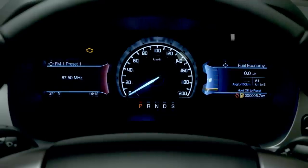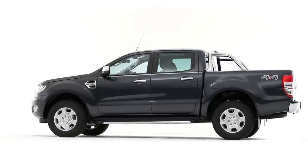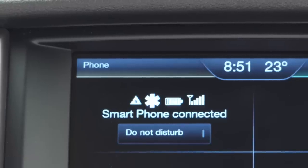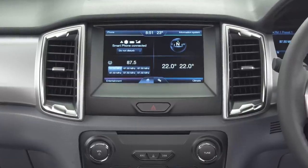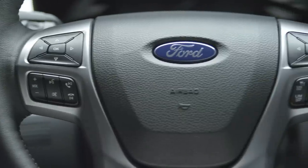A configurable dual-screen instrument cluster gives you important information about your vehicle at a glance. When you're on the road, the Ford Ranger is packed with the latest driver assistance technologies to help you drive with ease. Control your phone, audio, navigation, and climate systems with natural voice commands using Sync 2. An 8-inch high-resolution touchscreen doubles as a rear-view camera display when reversing. In the event of a collision, up to 6 airbags help to keep you protected.